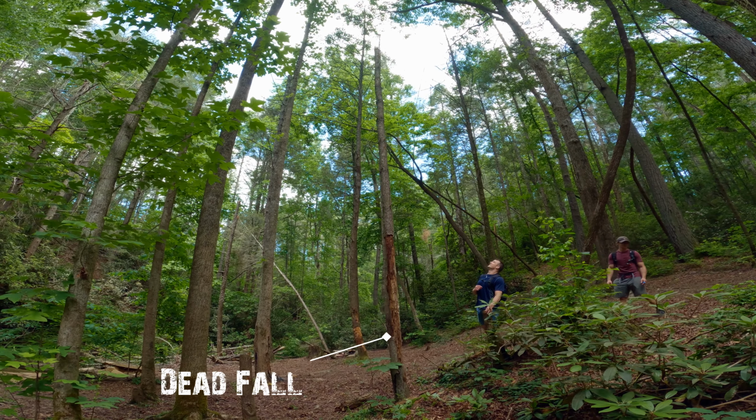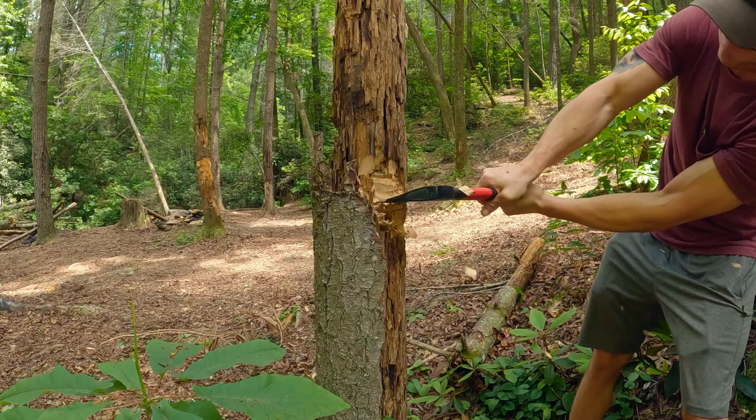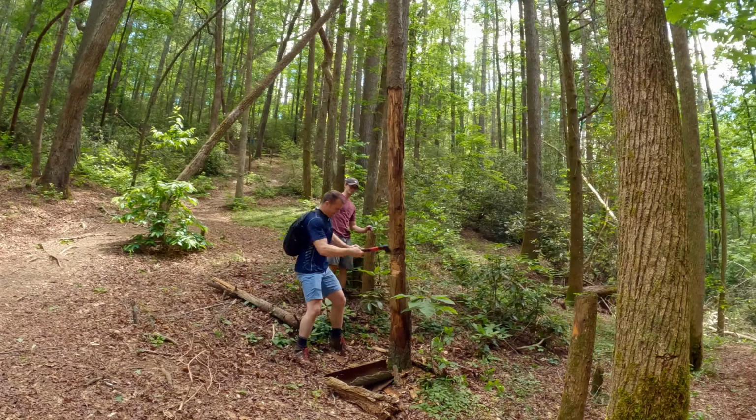So what is that exactly? You want to look around your campsite and see if there are any dead limbs or trees nearby that could potentially fall on you in the middle of the night. And it's something that's very deadly that has killed multiple people in the past. So what we went ahead and did is we chopped down this dead tree right here that was close to the campsite.